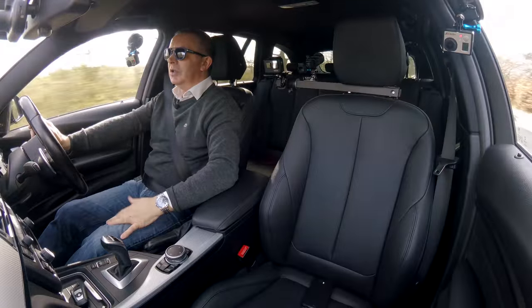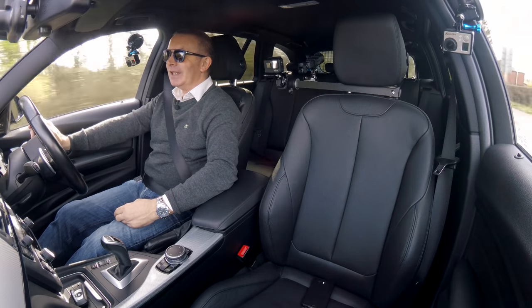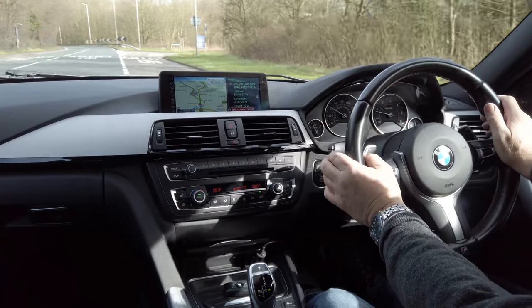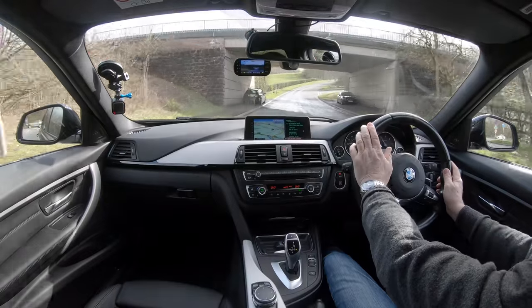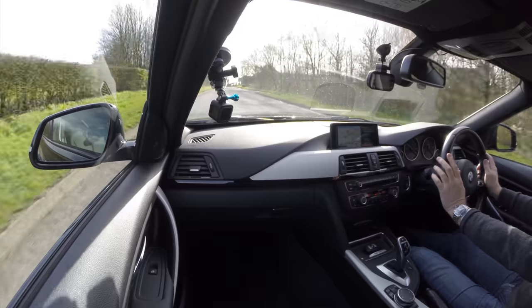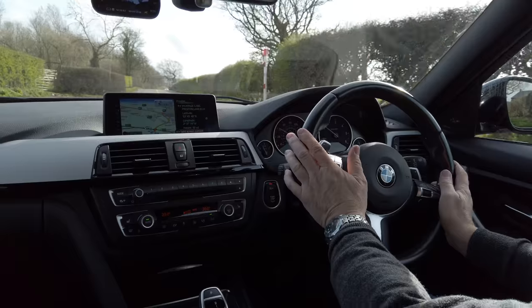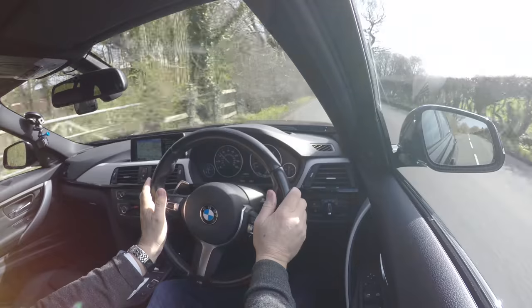Okay, we're doing, what's the speed limit? 50. We're doing 50. At 1,000 revs, it's ticking over doing 50. Little bends here together.